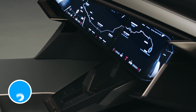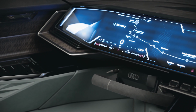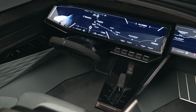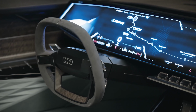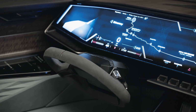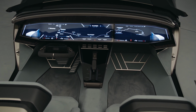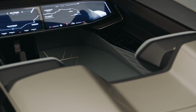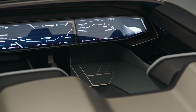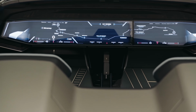The Audi Skysphere's party trick is its autonomous driving systems. It has level 4 self-driving technology, which basically means it can control itself on motorways and in heavy traffic. You don't have to do things like keep your hands on the steering wheel. It'll just do everything for you. Now let's face it, driving on the motorway and in heavy traffic is the most boring kind of driving, isn't it? But what's especially cool about the Skysphere is that you can hide the steering wheel and pedals away when you don't need them to free up some extra space in the cabin. They fold down and tuck themselves neatly under the dashboard.